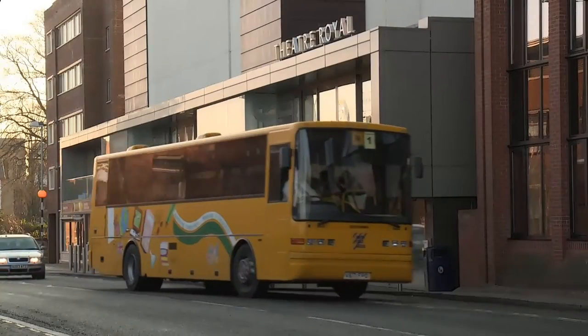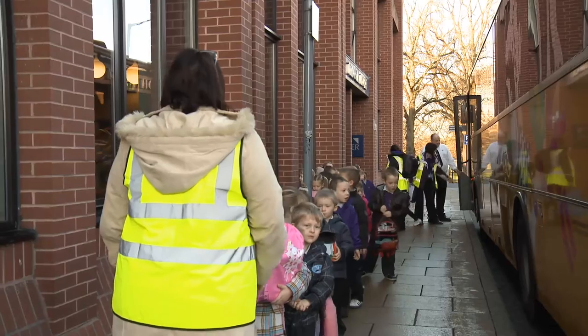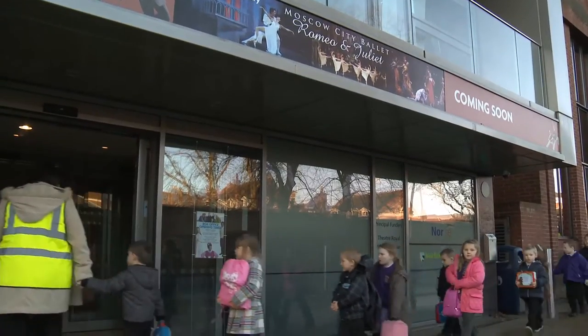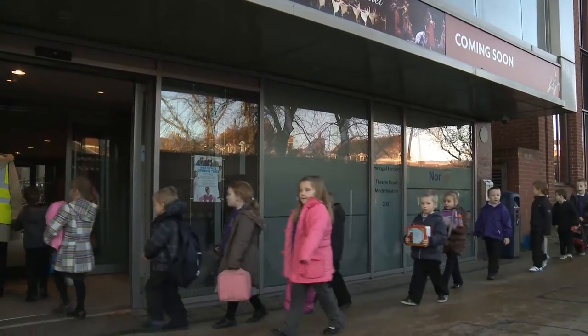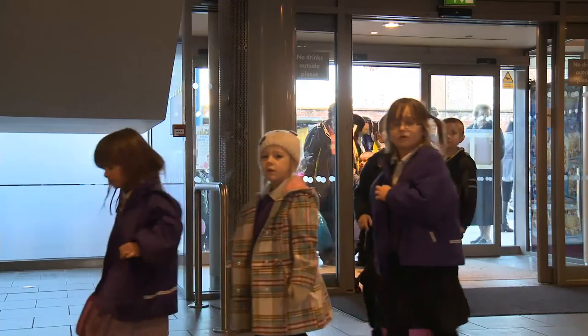When you arrive, your coach driver will drop you off right outside the theatre. Now, it's a busy pavement, so no mucking about. Best thing to do is all line up in an orderly fashion and wait for your teacher to take you in. When you come into the theatre, you'll notice the box office over there on the left. That's where you get your ticket.